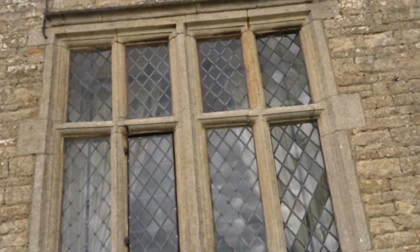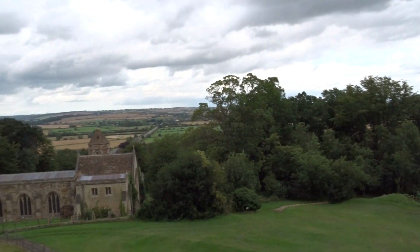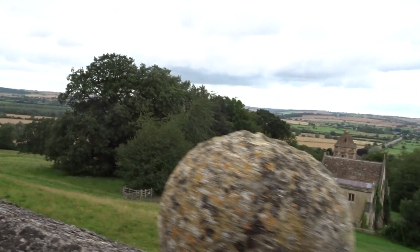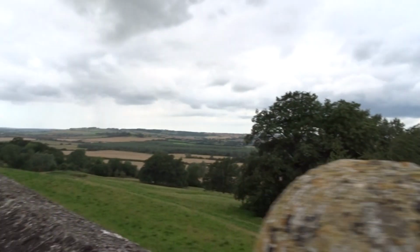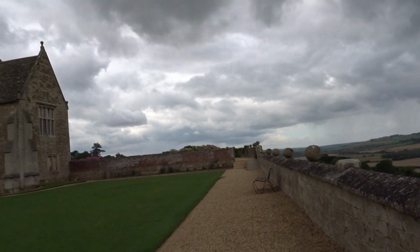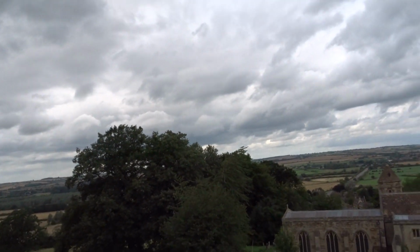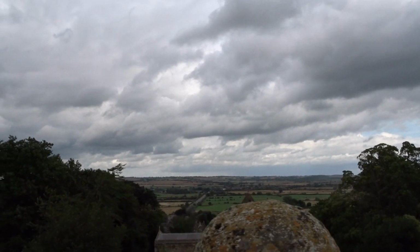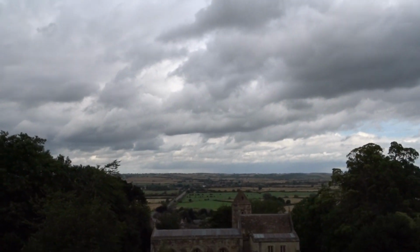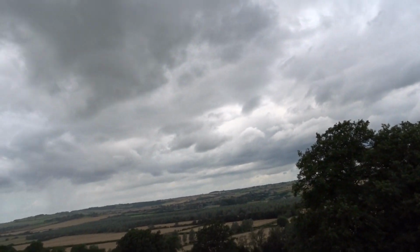As you can see, windows wouldn't be very defensible, they wouldn't have been original. And the commanding views. I believe there's an ice house down there. Village of Uppingham is that direction. There's the castle just by Uppingham. Leicester's over that way.